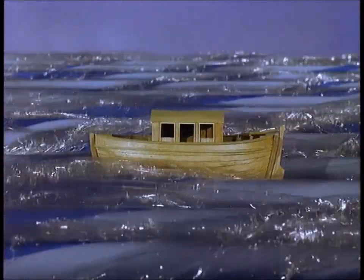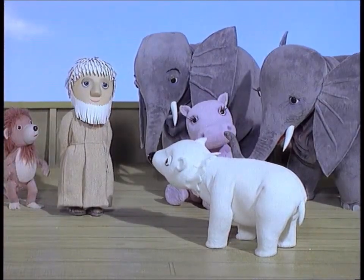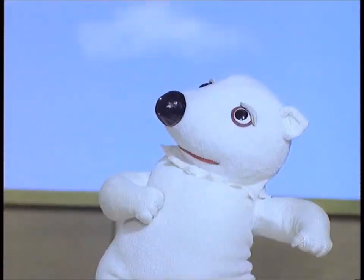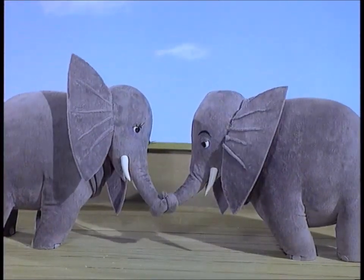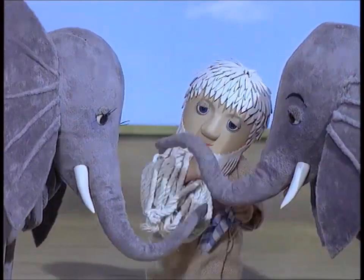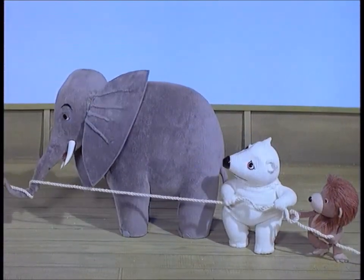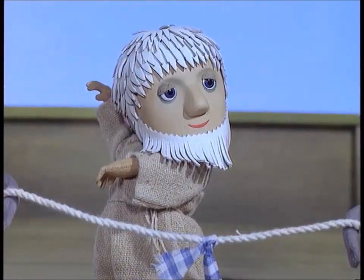One day, Mr. Noah called all the animals together on the deck of the ark. I've decided we'll have a test of strength, he said, a tug of war. Oh, said Polar Bear, I'm very strong. I can pull the hardest. No, said the elephants, we can pull the hardest. Now, elephants, said Mr. Noah, you can be the two teams. Mrs. Elephant leads the red team and Mr. Elephant the blue team. Take the strain.